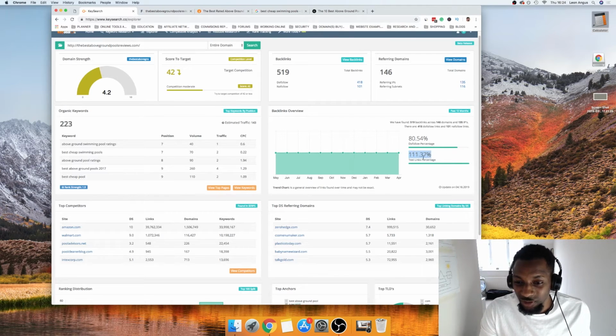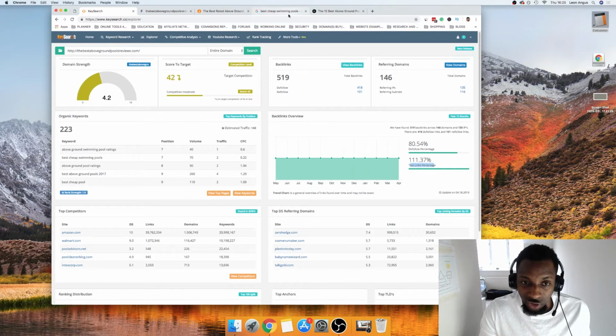Okay, so 113% of their links were text links, so that means they're using links as text, not images. And that's all the information that we've got here from that part of the site.